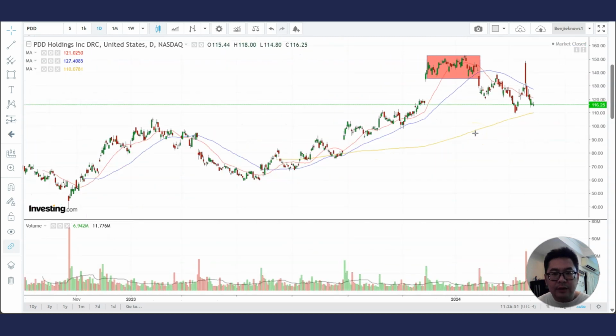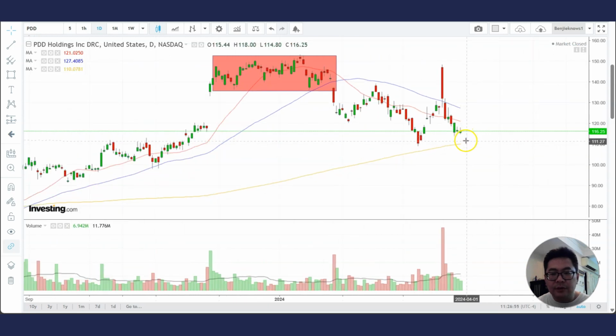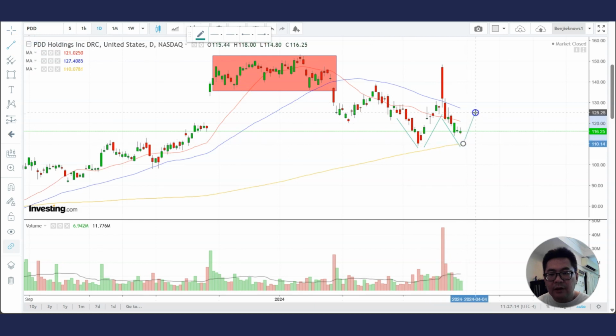Now, one thing that is good about Pinduoduo right now is that it is nearing its rising 200 MA, and as you can see, perhaps it might be forming a double bottom in the stock chart. Okay, we just anticipate, it hasn't done it yet. If it hits the 200 MA and the double bottom forms, probably it could give you a nice trade where it can go back up.